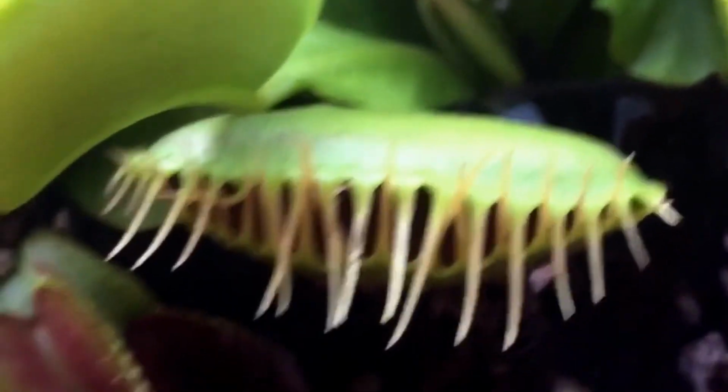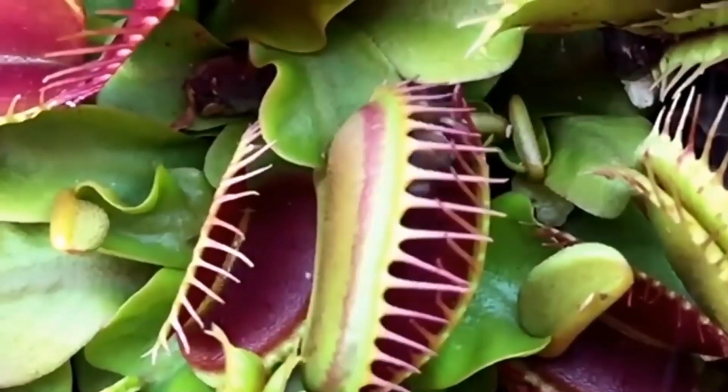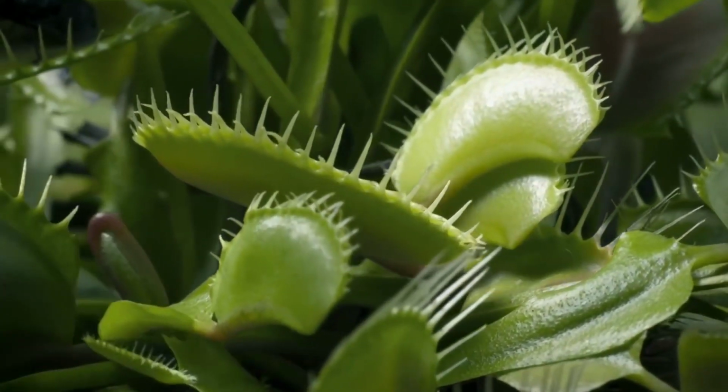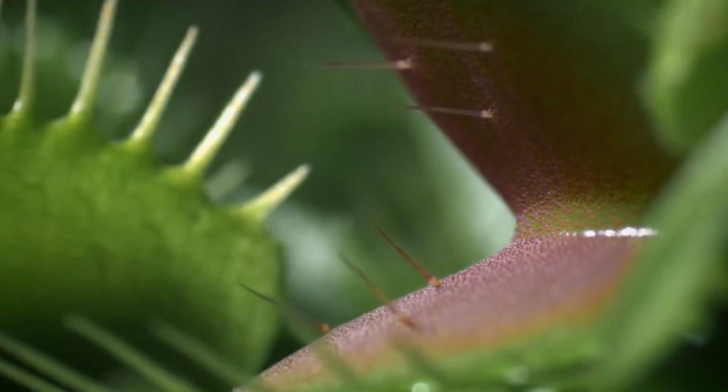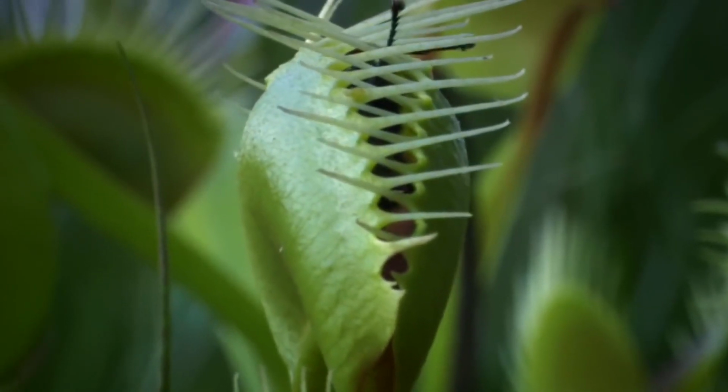This plant is native to the wetlands in North and South Carolina in the United States. Unfortunately, and kind of surprisingly, this species of plant has actually been listed as endangered by the U.S. Fish and Wildlife Service, mainly due to population growth in the Carolinas. Hopefully they can come up with a way to preserve it, because I know it is a scary looking plant, but it deserves to live long. Also, it's very surprisingly popular.